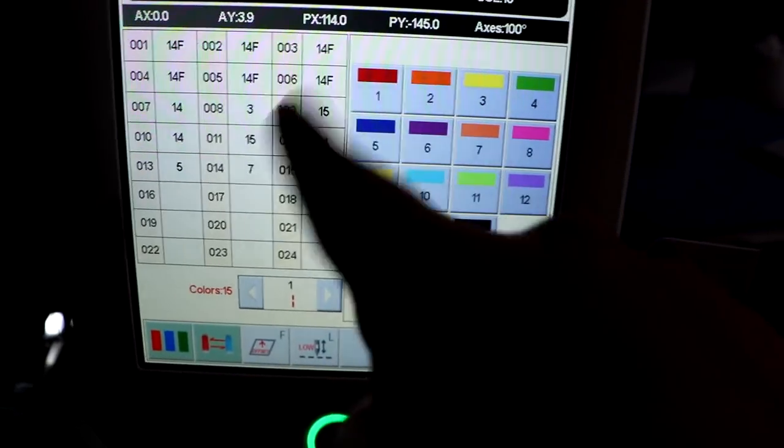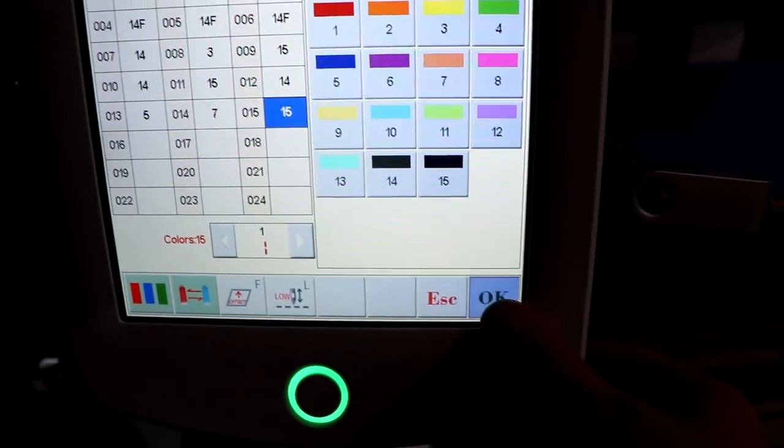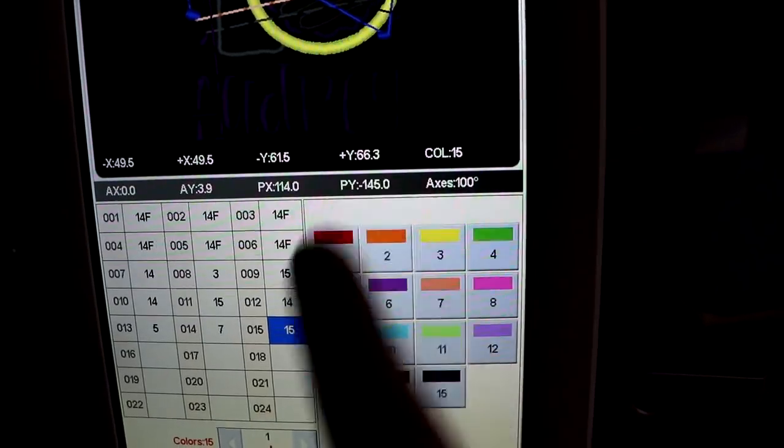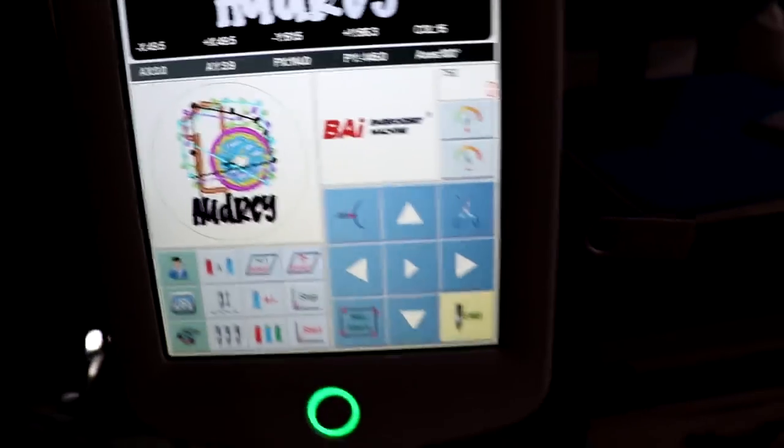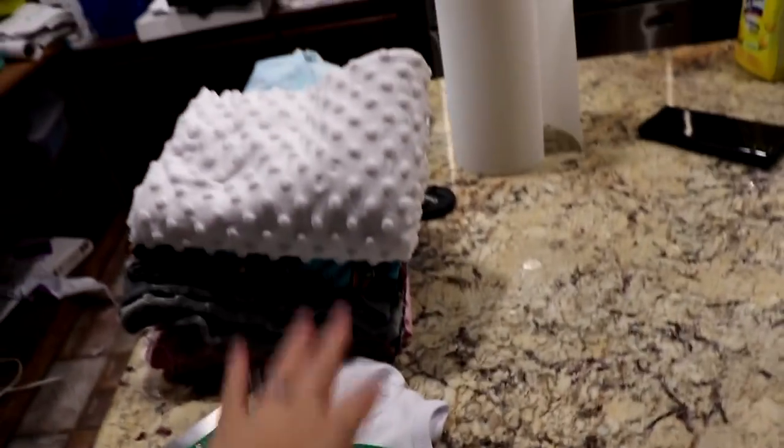So I have all the steps done. So now I'm just gonna go ahead and press OK. Press OK again. And then it is good to go. Now I'm gonna go ahead and get all these hooped.